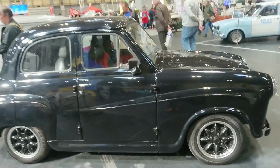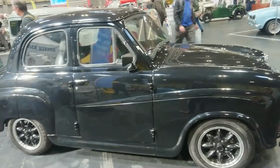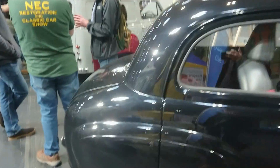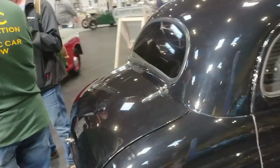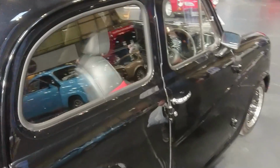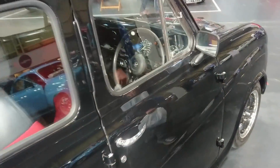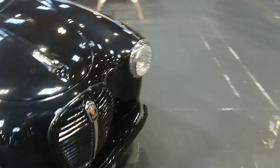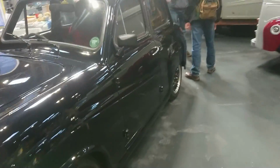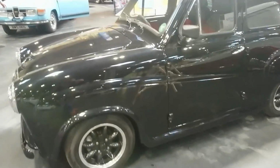It'd be remiss of me to come to a show and not film some Austin A30s and A35s. The main way to tell between the two of them is the rear window. See if it's the large or the small type. This car, though, has been very, very heavily modified. You can see the dash is completely different, and so is the gear lever. And this should have rear opening doors, but they've been blanked out and all kinds of things like that. So there we go. I bet that's a lot faster than it used to be.